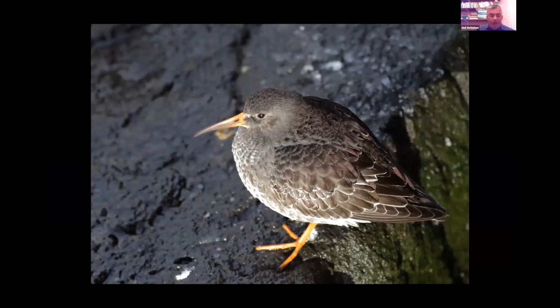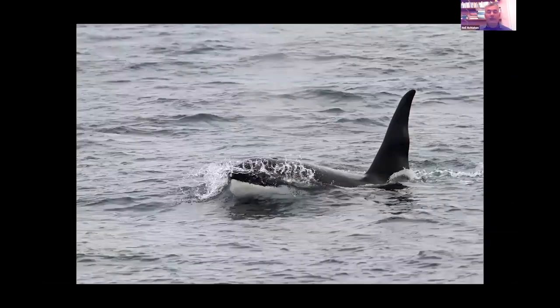Purple sandpipers are one of many shorebirds that flock to Iceland. Although there's a breeding population of waders, there's also a significant wintering one as well. And the purple sandpiper, albeit scarce in the UK, is pretty common in Iceland and relatively easy to see. A lot of the early trips, February, March time, we look to see if we can see the northern lights with varying degrees of success, but we've had quite a lot of success in recent years.